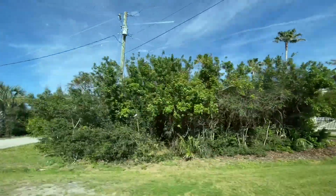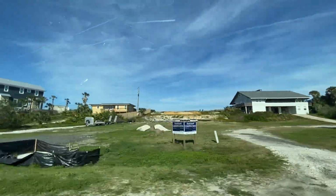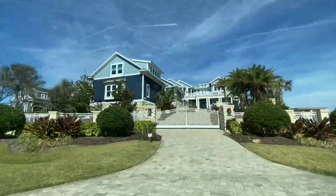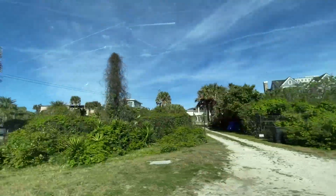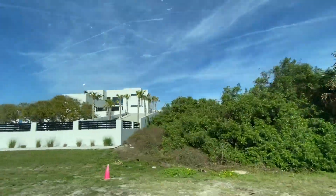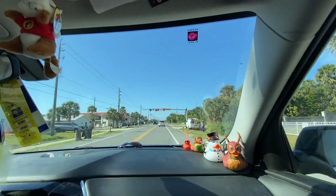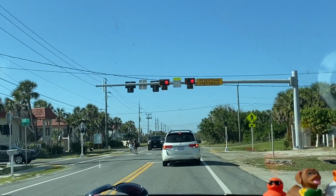Yeah. I like that as a mailbox. Yeah, that is pretty. I like that lighthouse. They got one up here too. They have pedestrian crosswalks on this road. It's interesting to know.